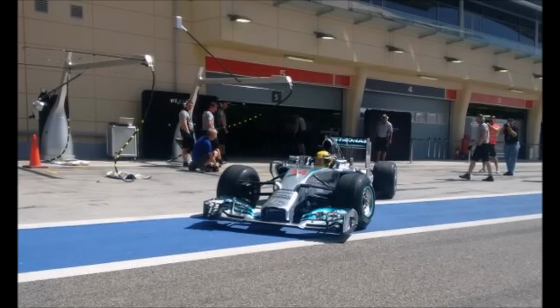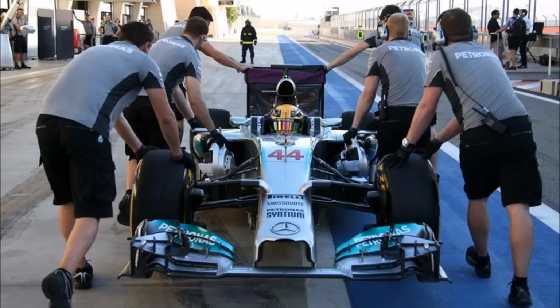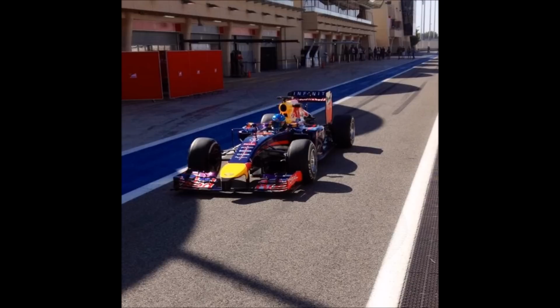Toro Rosso, really impressed with their pace for some reason. I don't know why. They're putting some good laps in. Maybe they're putting a bit less fuel in, sorry. But yeah, 74 laps for them. 74 laps also for the Ferrari of Fernando Alonso. Despite encountering a couple of problems today, they did manage to get a bit of running done, so that's pretty good for them. Nico Hülkenberg in his Force India did 74 laps.